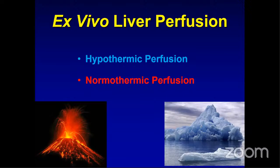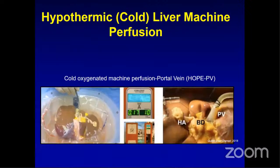When I say normothermic, I mean 37 degrees. That's what the human body would like to have. So this is now called liver perfusion. This is a group which has been very active in this field in Switzerland, and there's a second group also in the Netherlands in Groningen, and they added oxygen to cold perfusion. Their device is a liver device.